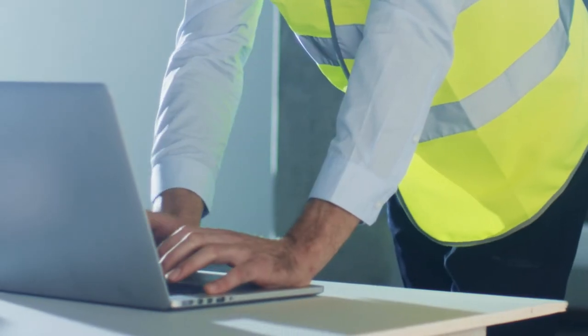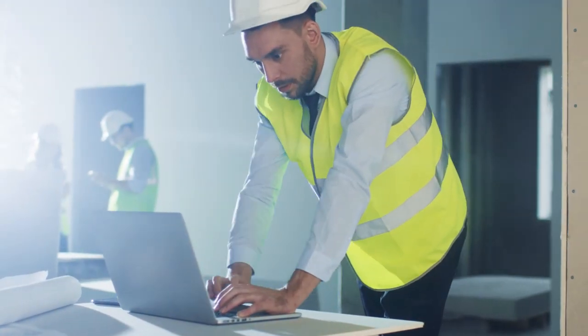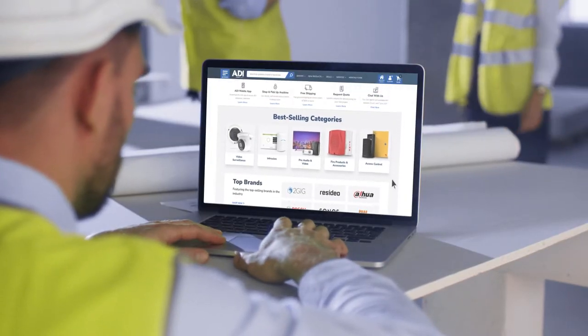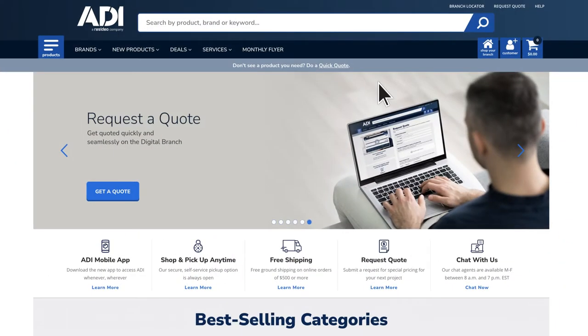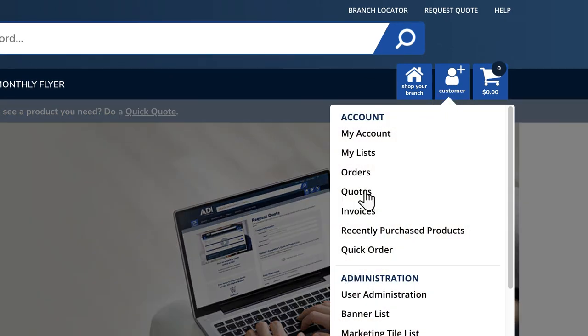When you register your project, you'll select your preferred vendors for the project you're working on and provide your end user's information. If the project qualifies, you'll receive a registration confirmation and your discounted quote within 2 business days. Your quote will be available online in your account under quotes.